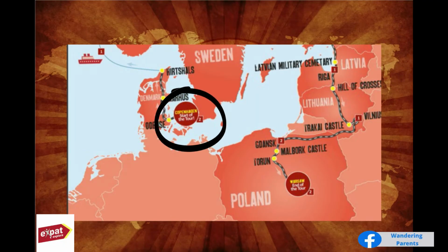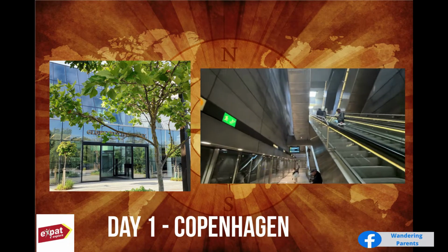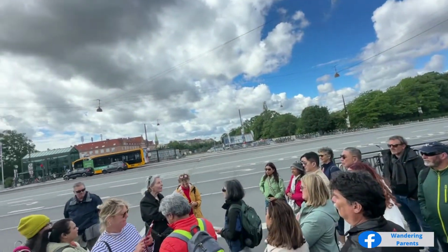Today we started our expat tour in Copenhagen. From our hotel, we took a quick metro ride into the city where we went on a walking tour with our group. After the tour, we had a welcome group dinner.